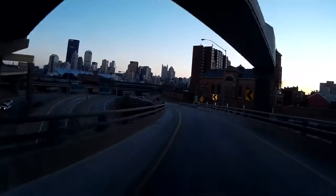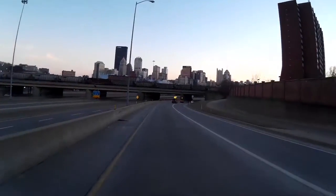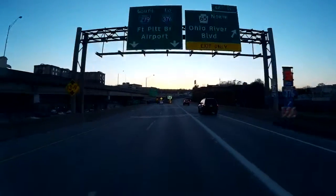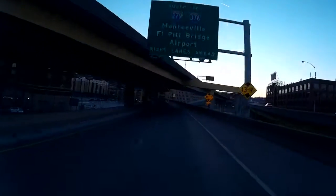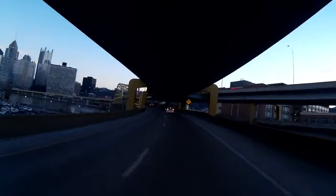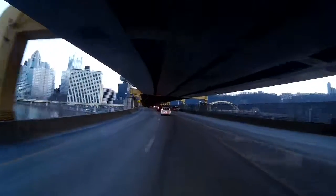Check out the city. It's nice. Get some good views on this road. To the right is 65. Ohio River Boulevard. Stay on this road, but stay in the right lane. You're staying on 279, right lane, underneath all the bridges. It's a double-decker. Get some decent views of the city, but you're driving, so you got to be careful.